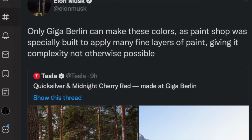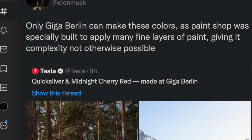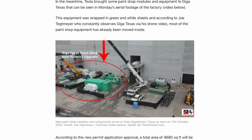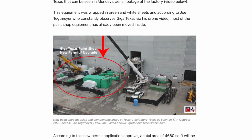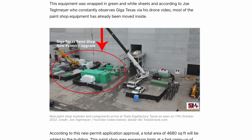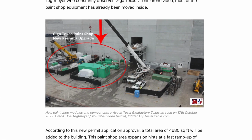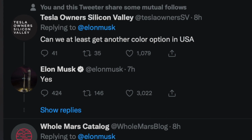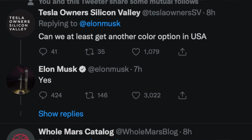Although in the past, he did say that Giga Texas was also getting the next generation paint shop that Giga Berlin is getting. But of course, Giga Berlin came online faster and has been around for longer. So I'm hoping his phrasing is just a little bit off because according to Jeff Roberts and Joe Tegmeyer, we have seen that next generation paint equipment being installed at Giga Texas. So in response to someone in the threads asking, can we at least get another color option in the USA? Elon said yes. He didn't clarify if these 2 new color options are coming to the USA.